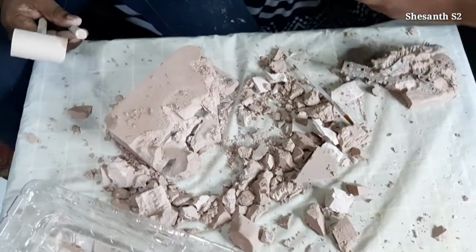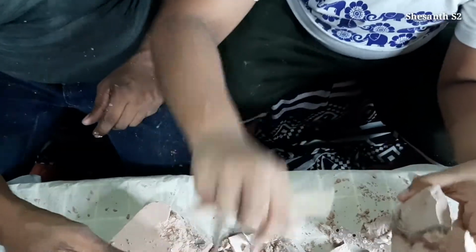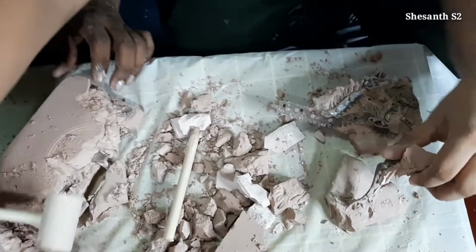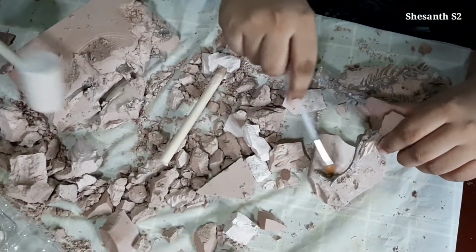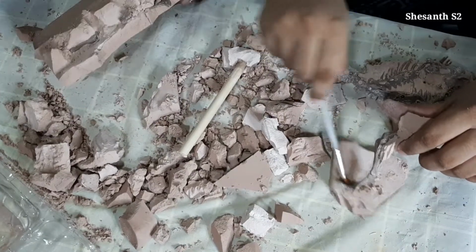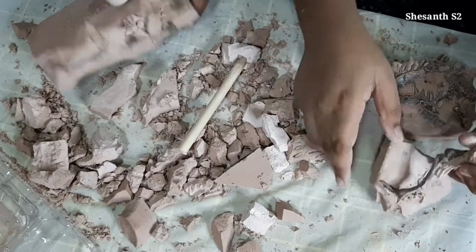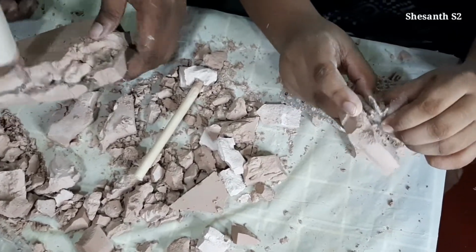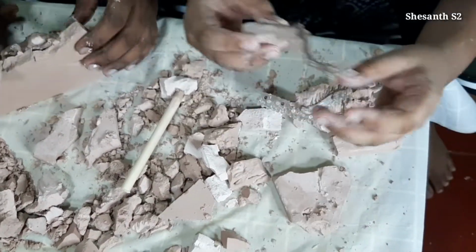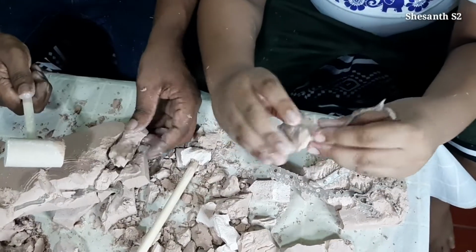I feel like I can get this thing out of here. Slowly. Soaked in water. Soaked in water first. Sink into the crack. I've got the leg out! Now I just have to get this.